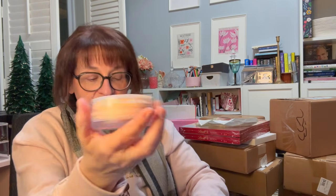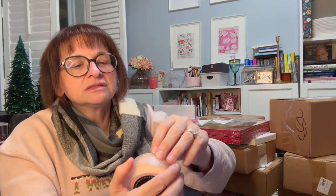Next we got here the Ultra Peach one size. This is the Ultimate Setting Powder. 24-hour shine control, all day wear, sweat proof, no flashback. And I'm starting to wear powder again to see if my makeup lasts longer. So that's why I was very curious about this product.